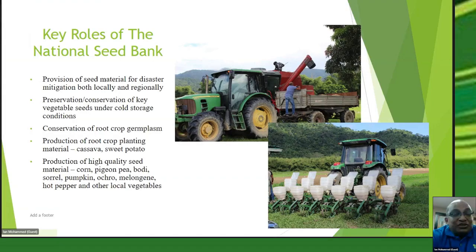We do preservation or conservation of a lot of key vegetable seeds and keep them in cold storage. In other words, at any one point in time, we have material there to replant in a number of varieties, which you will see coming down on the list. We do some root crop germplasm conservation. When we say germplasm, we mean plant material. Root crops include cassava and sweet potato. We will most likely be expanding that to include yam, both local varieties and some from Ghana.